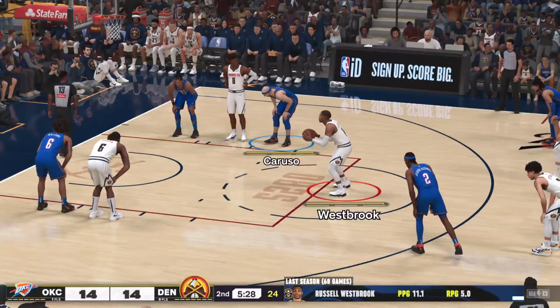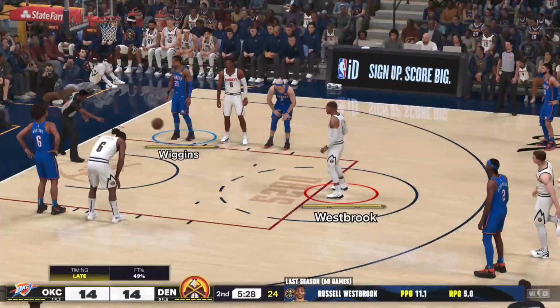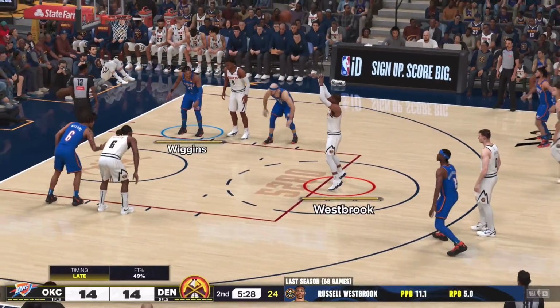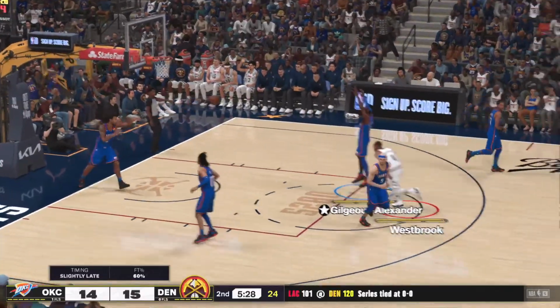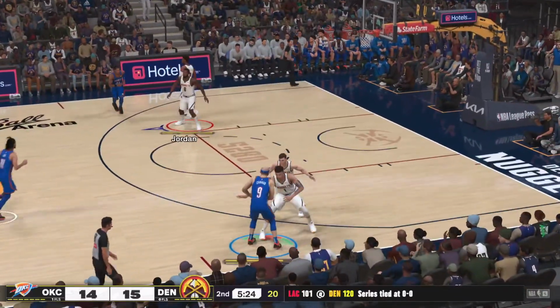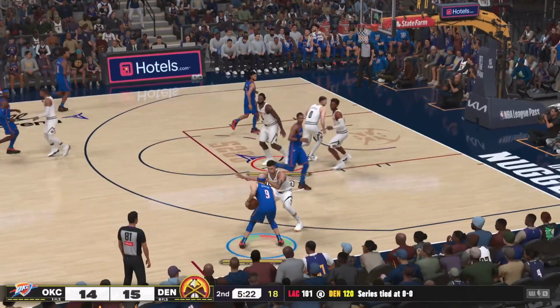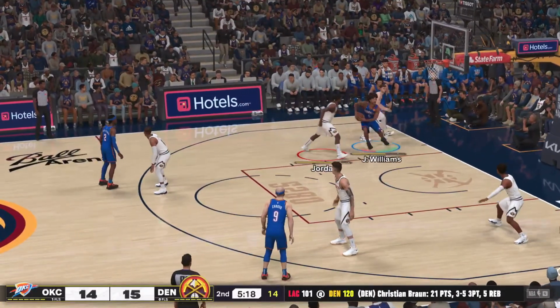Greg, we know about the Euro step, but is the decel the next move that's getting more notice? I think it is, Kevin, and you can see players have quickly incorporated that into their arsenal. It's been fun to watch, and I tell you, it creates some uncomfortable situations. Christian Brown's checked in for the Nuggets. Williams.